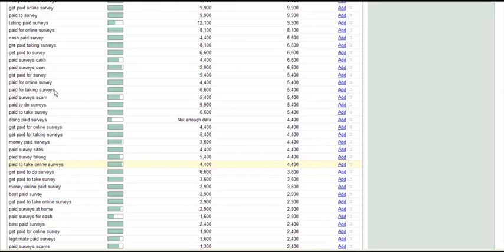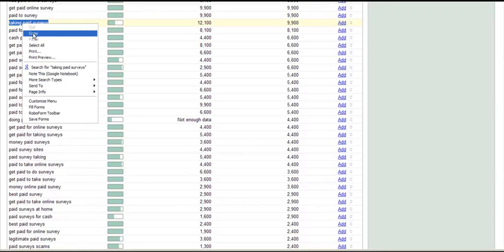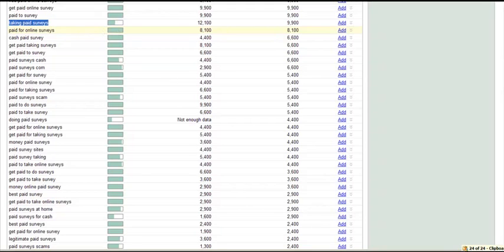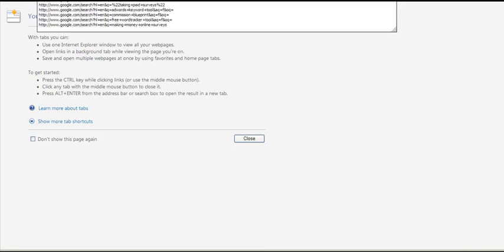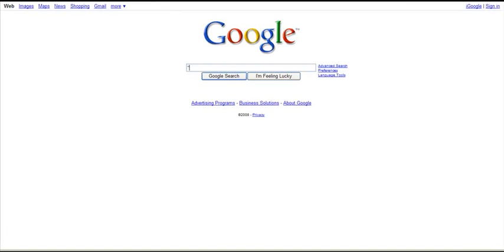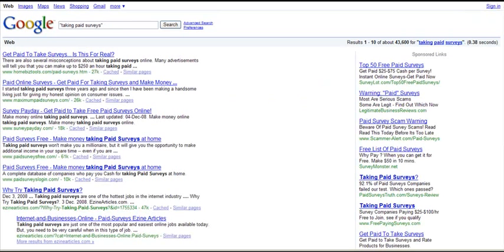So what you're going to do is, if you find a decent keyword, like let's say taking paid surveys for example, you just take that keyword, you right click and copy it, and you go over to google.com and run a regular search. Put it in quotes, taking paid surveys in quotes, and you're going to see that there are 43,600 sites using the exact phrase taking paid surveys.